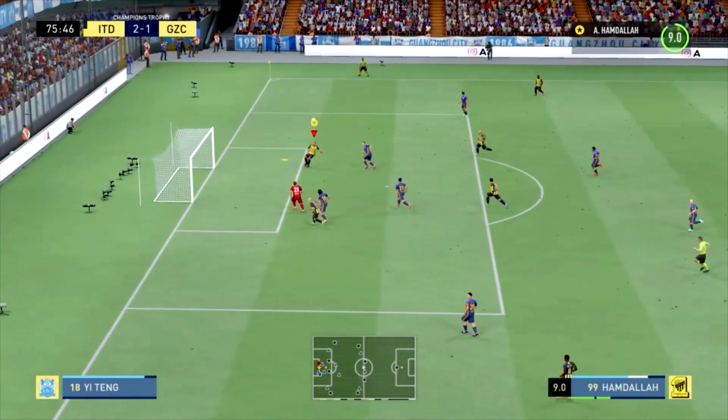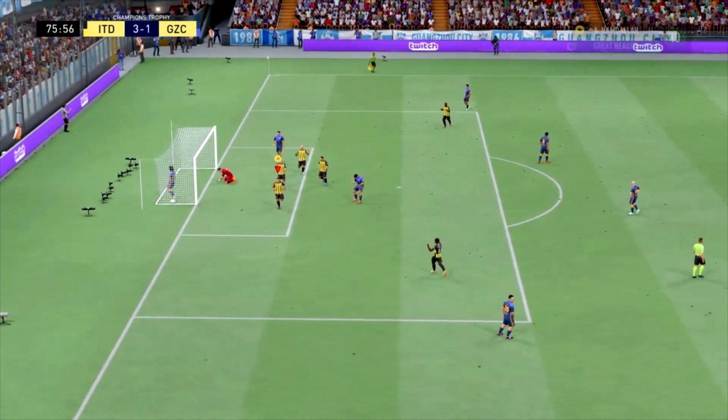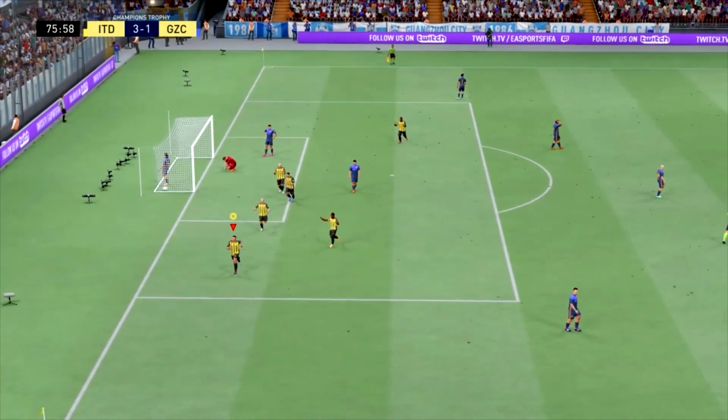Still a chance. And a goal! They're going to take some stopping now. Two in front here.